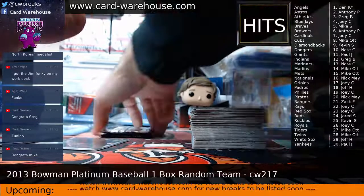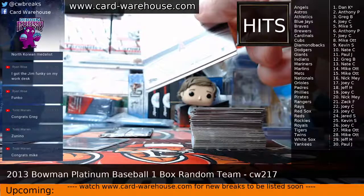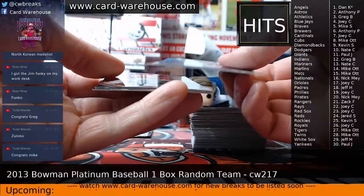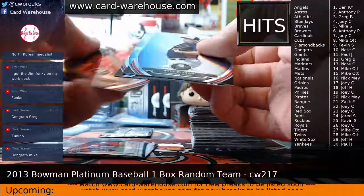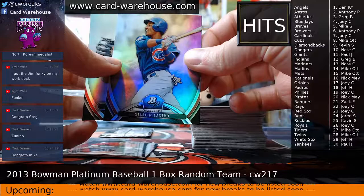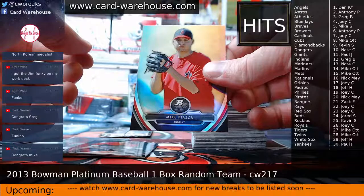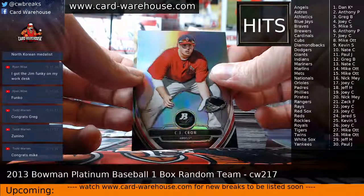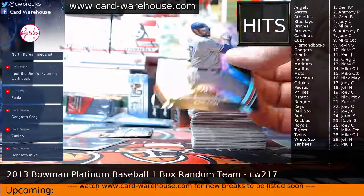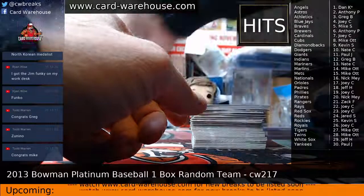Kyle Zimmer for the Royals. Put that over in our sleeve pile. Who has the Royals anyway? Joey C has the Royals. Joey C has several teams in this. Kyle Gibson for the Twins. Starlin Castro, Cubs. Mike Piazza for the Angels. CJ Cron, Chrome Cron for the Angels. And Matt Kemp. I can't tell if that's a special card. Some of them I'm just tricking myself, I think.